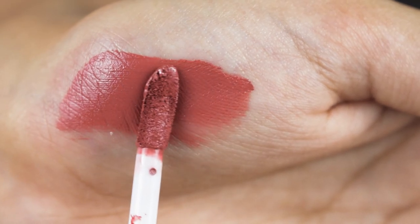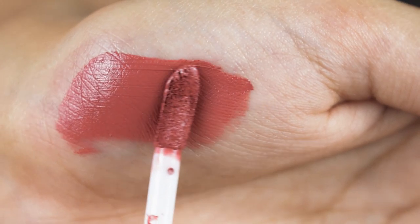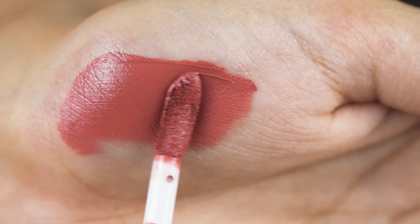The formula is beautiful and the finish is powder matte. Now this is a factor that makes a lot of liquid lipsticks very drying for your lips, especially if you have dry lips, but that's not the case with this lipstick. It feels super comfortable on your lips even after having a powder matte finish. Now although they are comfortable, if you wanna wear them for a longer period of time, for example more than 5 to 6 hours, I suggest that you exfoliate your lips before wearing this lipstick.